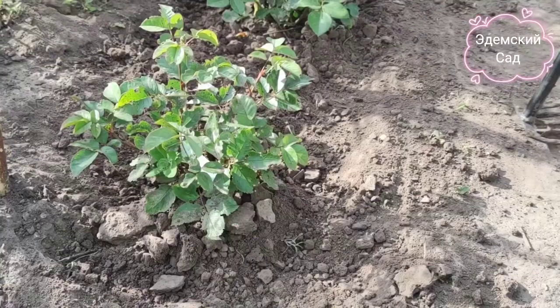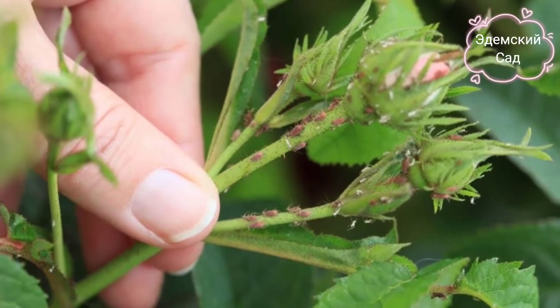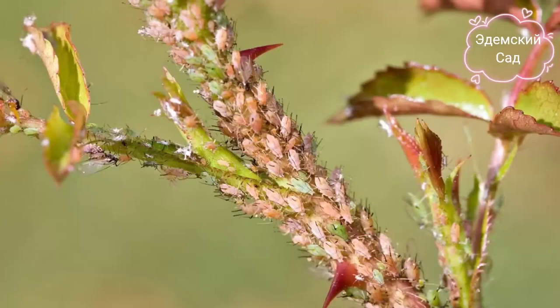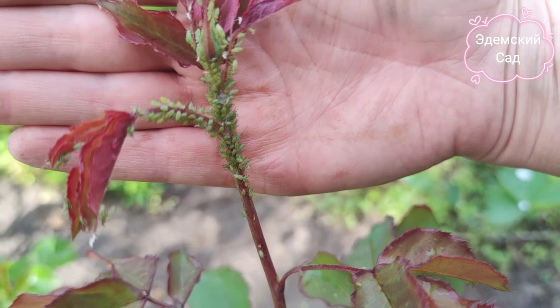June is the month of roses, and in order for your roses to bloom during this period, you need to take care of their protection from pests such as aphids. How to get rid of aphids, these tiny creatures that love to suck the juice from the buds and leaves of our roses. Before discussing how to deal with the pest, let's see who we are dealing with.